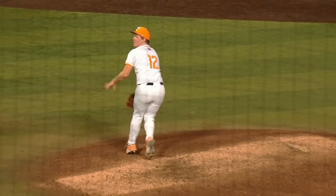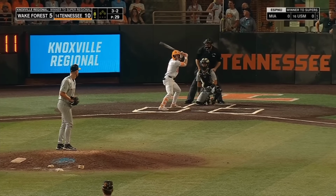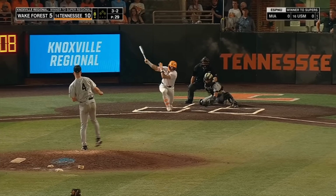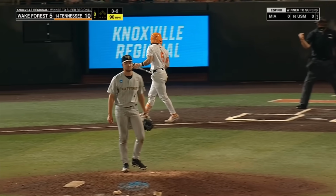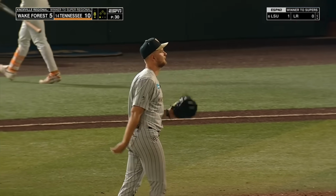I hope somebody opened a door for him in the tunnel, because if not, he just went right through it. One of the top 3 or 4 fastballs in the country for sure, yeah. Cutting a miss. Peebles strikes out. There's one away in the bottom of the 8th. Somebody just got run.